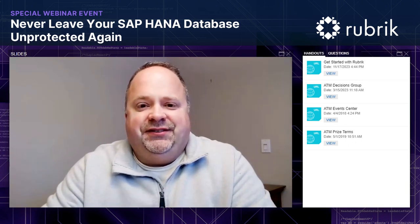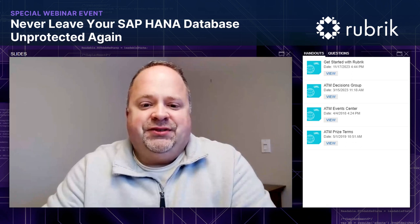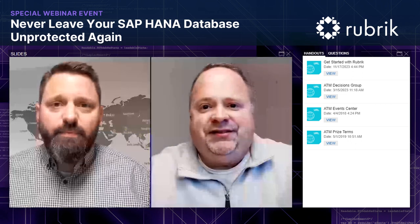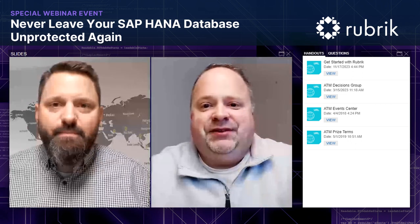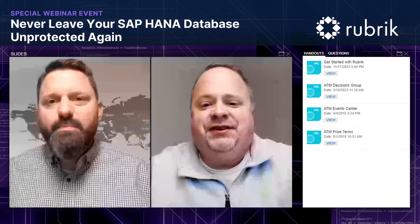Well, Rubrik has a feature called automated discovery and protection. And what that does is it will automatically detect SAP HANA or Microsoft SQL databases, and it will protect them using policies that have already been set up in Rubrik. So, every once in a while, a database gets missed for whatever reason, and this helps to prevent that.